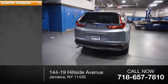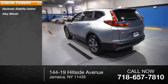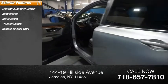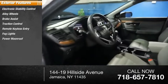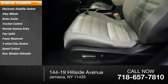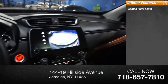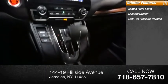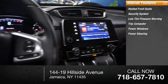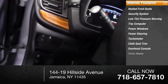Here are some of this vehicle's great options: electronic stability control, alloy wheels, brake assist, traction control, remote keyless entry, fog lights, power moonroof, 4-wheel disc brakes, speed control, rear window defroster. Inside you'll find heated front seats, security system, low tire pressure warning, trip computer, power windows, power steering, tachometer, cloth seat trim, overhead console, panic alarm.